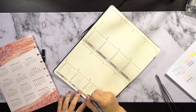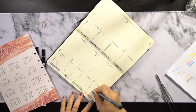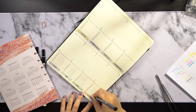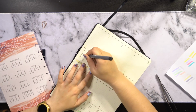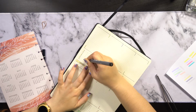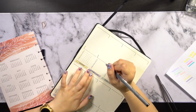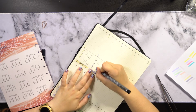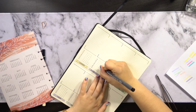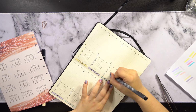For doing numbers like this, I really find it handy to use the thinnest pen that you can possibly find, and for these the Micron pens in 0.05 are literally the absolute best. They write so thinly, so small. If you want to write small in your journal, but I really like the tiny details and I don't mind seeing very small handwriting, and those Micron markers are literally the best.